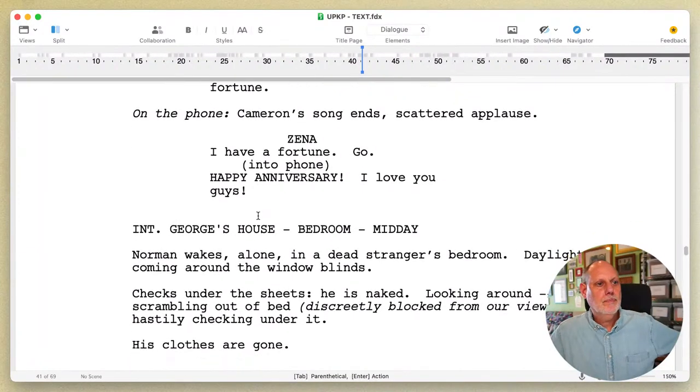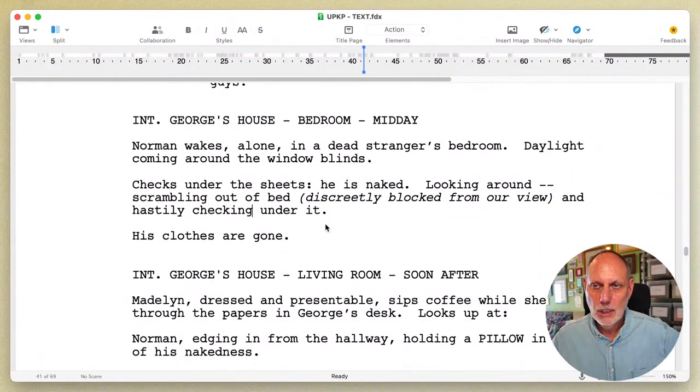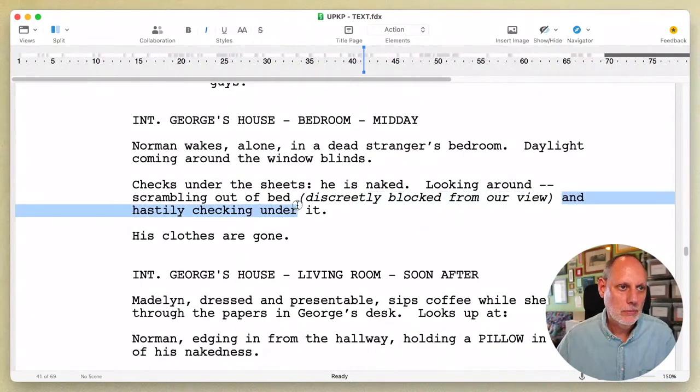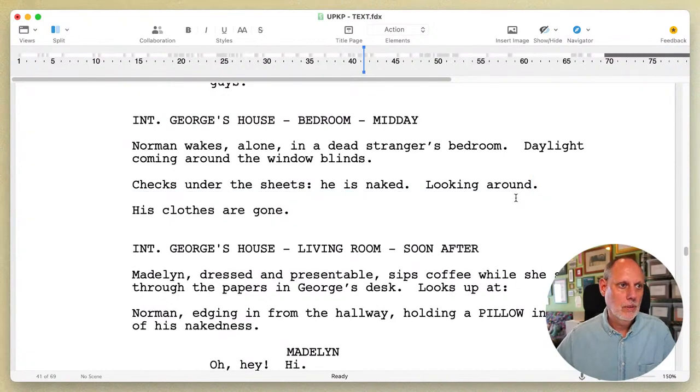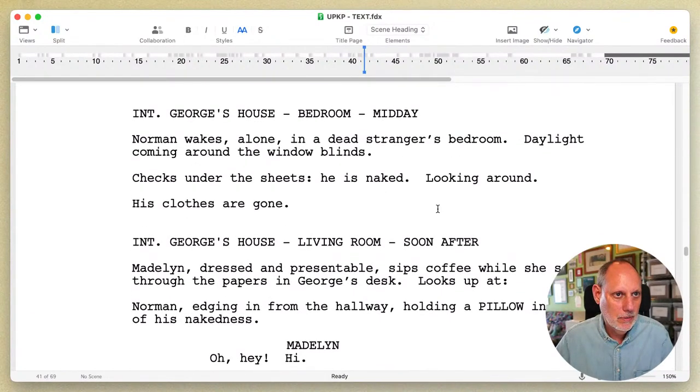Okay. Cool. Cool, cool, cool. All right. Overkill description. Okay, yeah, looking. There we go. Look at that. Less words, less lines. Sooner or later, I will get down to 68 pages.